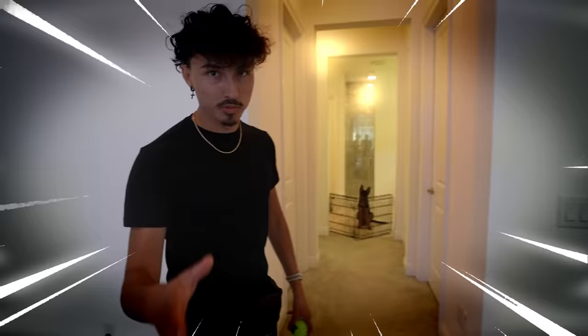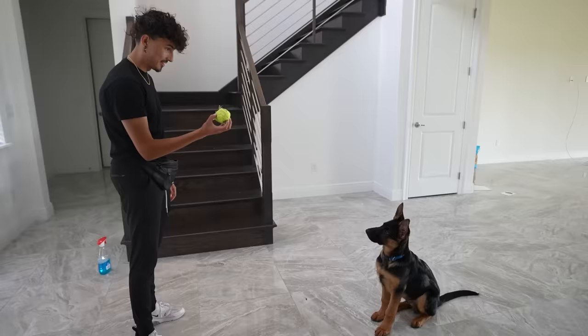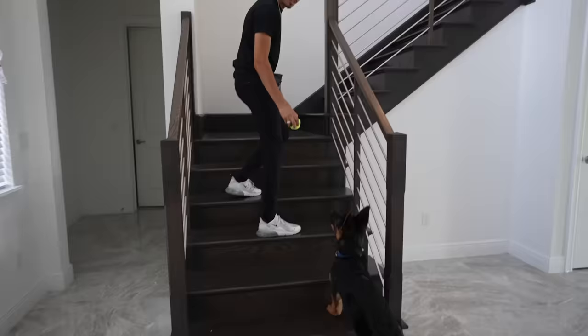But before we go to the store and spend hundreds of dollars on getting stuff for just that dog, we need to figure out how to get him upstairs. You're gonna have to face your fear today. I got your favorite toy right here. And all you have to do is walk up here, little man. Come on. Come on, man. Come on, yo, get up here.